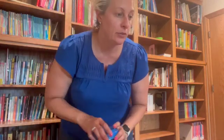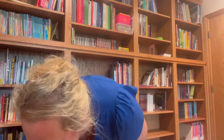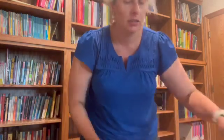And honestly, I do think I'm near completion with this bookshelf. I did make a decision that I was going to put all of my children's books that belong to us personally on these shelves.